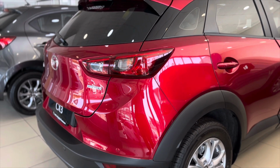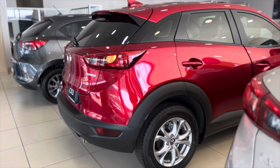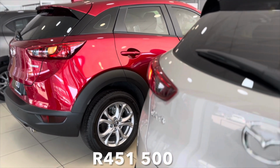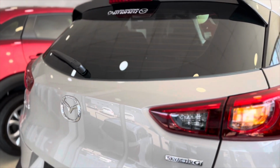On the safety front, what's only added to this Dynamic are rear parking sensors, and this model costs 451,500, which is 54,200 more than the base model Active.